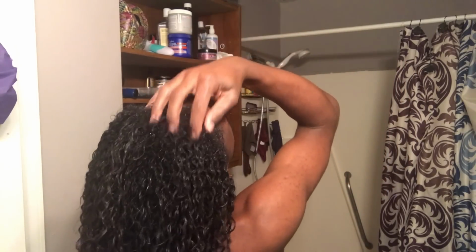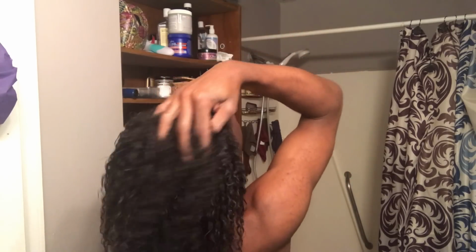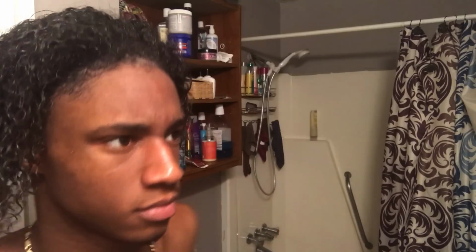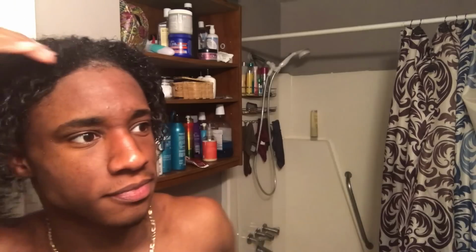I like to push it all back to kind of get rid of that deep middle part. Alright, so this is it, and next up I'm going to show you guys a DIY hairline.